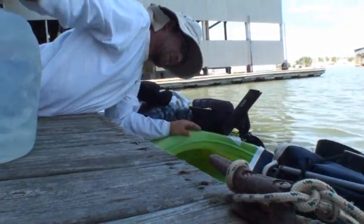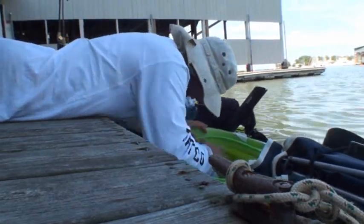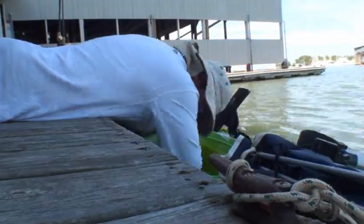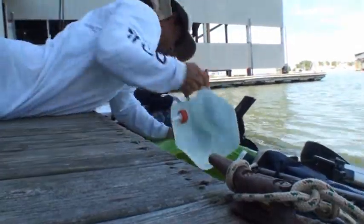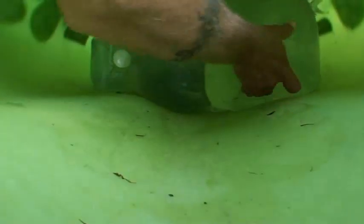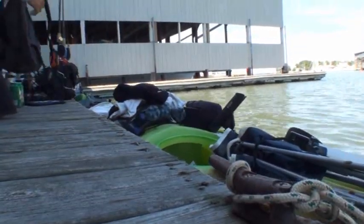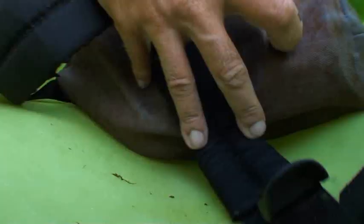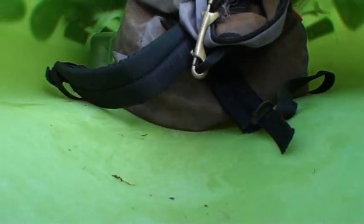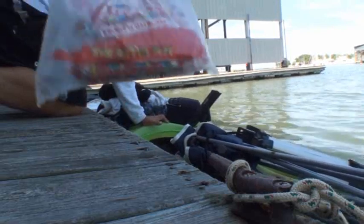And then I put these 2 gallon jugs. Make sure the caps are tight and closed. Put those right against my back. Then the food bag goes in. Pop-Tarts along the side, and the Smarties.